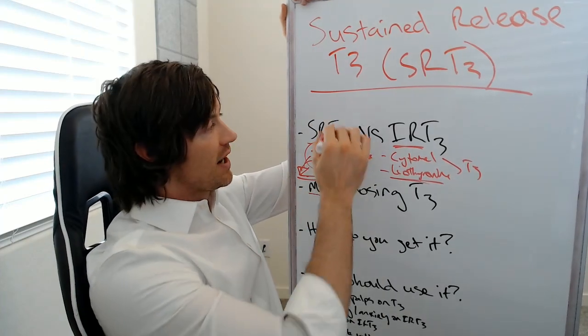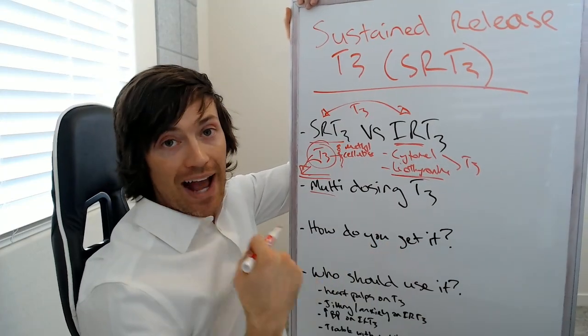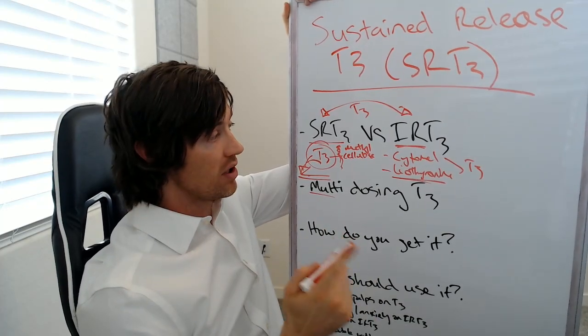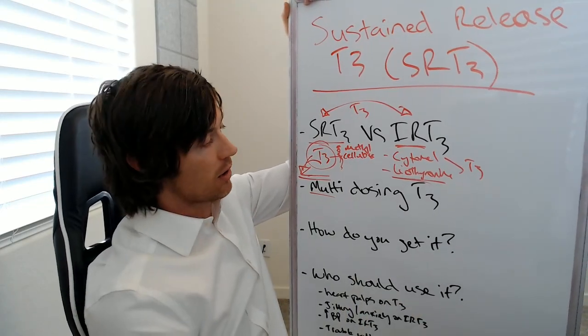Now, both of these medications are the same in the sense that they both contain T3, which again is the very important thyroid hormone. They just differ in how quickly they are absorbed into the body. And as I mentioned, that does have an important impact on how you feel when you take the medication and which one you should start with. And this will become clear as we talk about it.